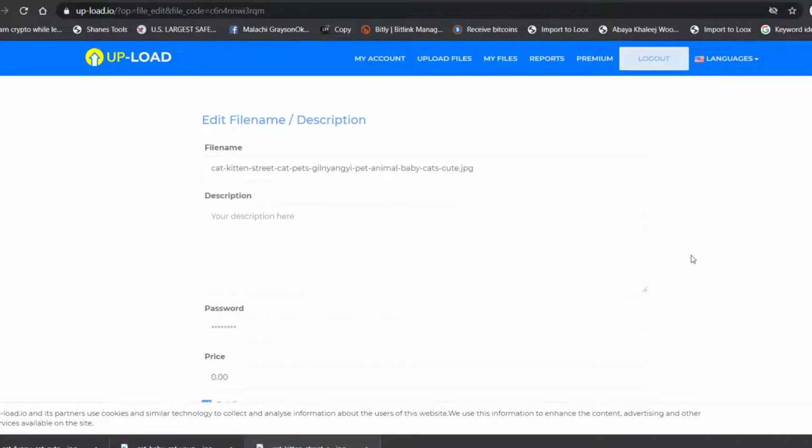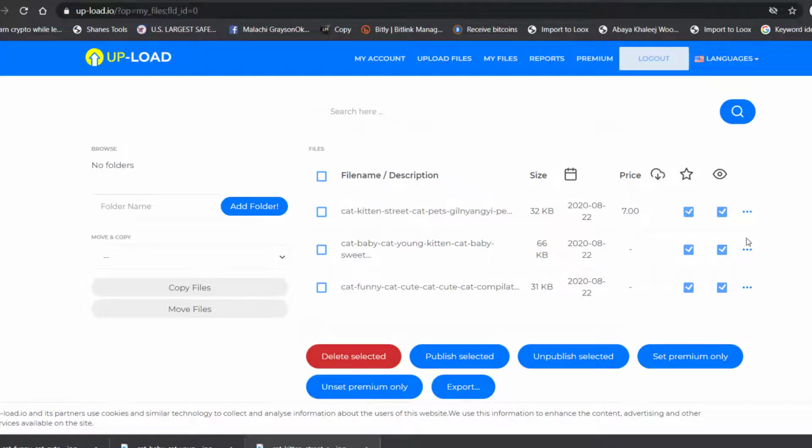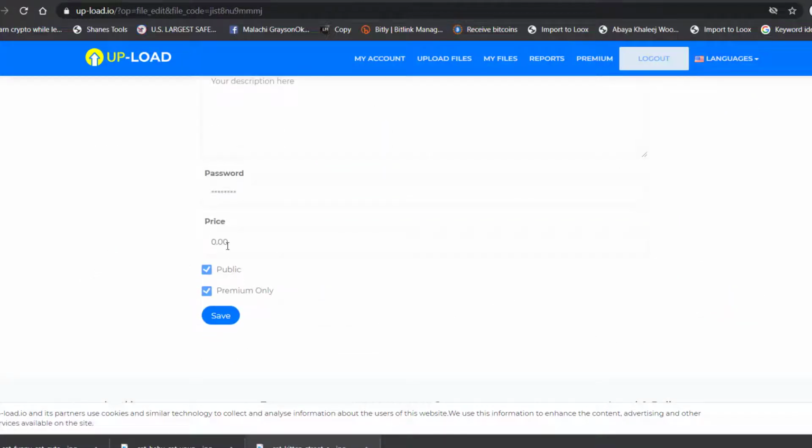All right, then we are going to make the price $7. The reason we're doing this is that whenever someone downloads this, we are going to be earning $7 from it, and that's pretty much it. So very simple stuff, $7.